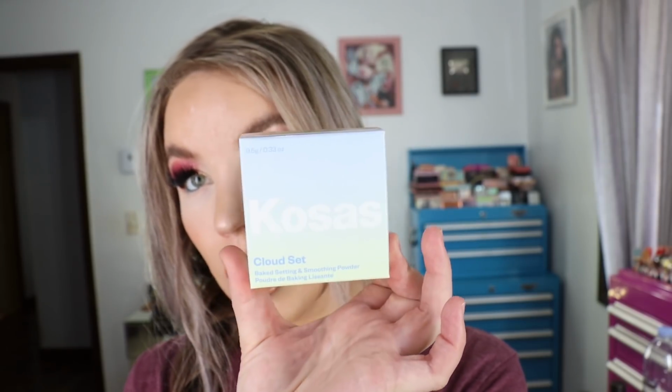And then I went to Sephora and they had the new Kosas Cloud Set Baked Setting and Smoothing Powder, which was in my bucket online. And then I was there, so I grabbed this one. This was the lightest shade that they had in the store, and it did look like something that would work for my skin tone. So I grabbed the shade Breezy. I think there's one or two shades that are lighter than this one online. I think a bunch of them are sold out right now.